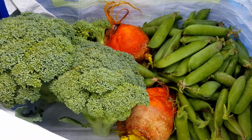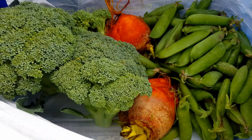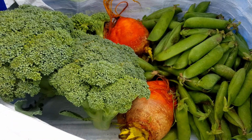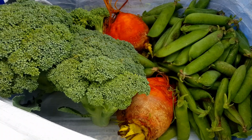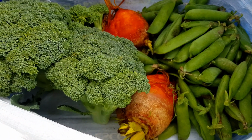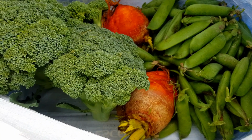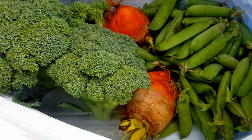Morning everyone, just finished a little weeding on the plot and no prizes for guessing what we're having for lunch today. Broccoli, Burpee's golden beetroot and some Jaguar pea to accompany some Yorkshire puddings and a nice outdoor reared organic gammon joint.